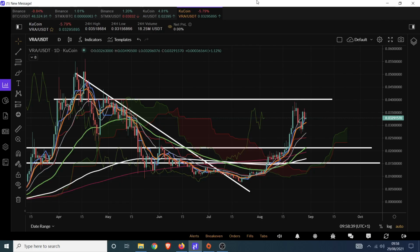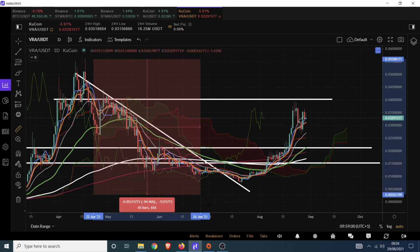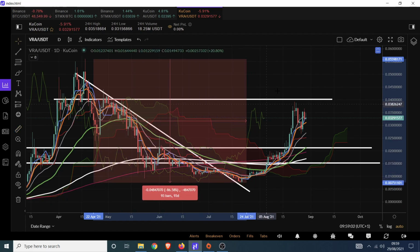So VRA has definitely been one of the most aggressive pumps since this double bottom of the market has been put in, and actually behaved slightly different on the way down than the entire market did. Slower, in fact, a bit more bearish. Not by the amount that it's receded, even though that has been pretty significant, you know, from the top to the bottom, at 86%.